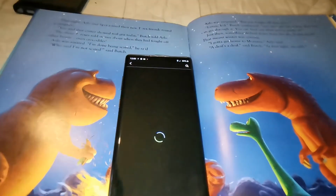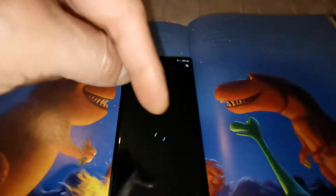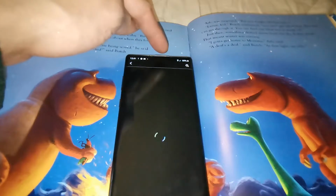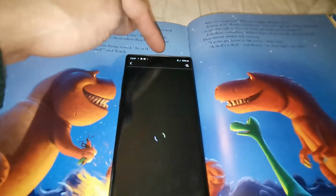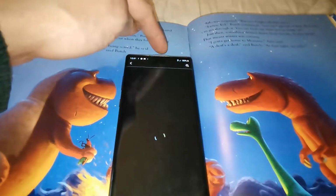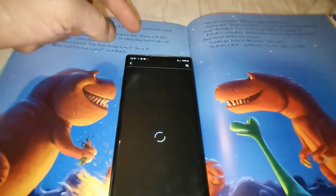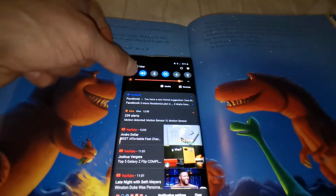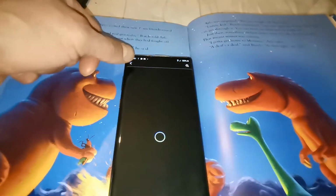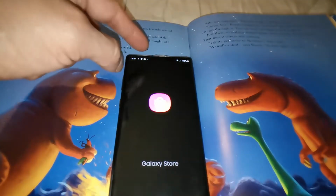So basically, what I'm showing you how to do is use your camera and the hole punch-out. You can actually use that as your notification light. There's a ring impulse that runs around it, so that's what you can set up on that. Let me just quickly set my Wi-Fi on so I can actually go into this setting for you.